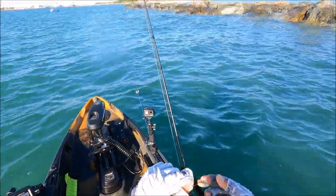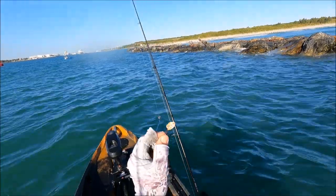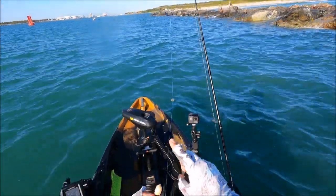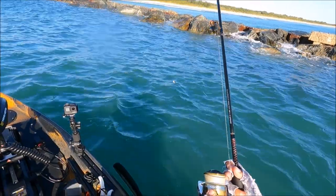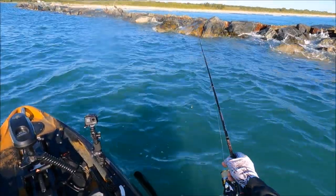So I downsized my hook, octopus number two, with sand fleas I had left from the beach the other day. Little split shot, 30 pound mono, a Shimano Saragosa 5000, and trying my luck with the sheepshead.